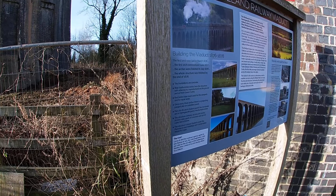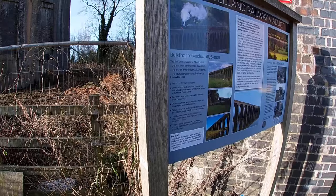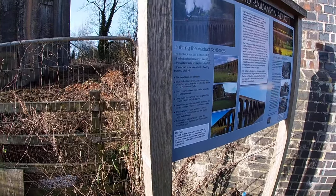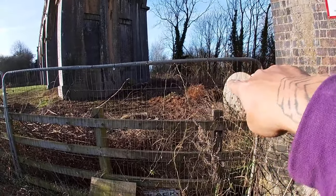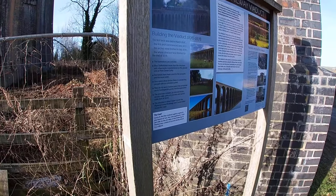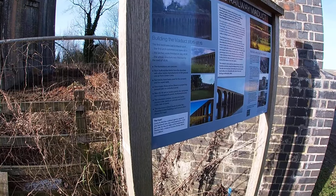So the foundations are concrete. Blue Staffordshire bricks face the structure, with other bricks manufactured on the ground and at Pen Green, Corby. Which would explain the little pits that we see filled with water by the sides. Red bricks have been used for the parapets and for repair work. Okay. Ah, right, there we go.